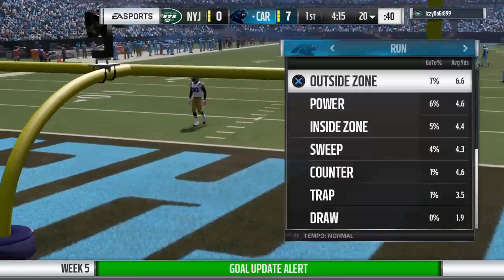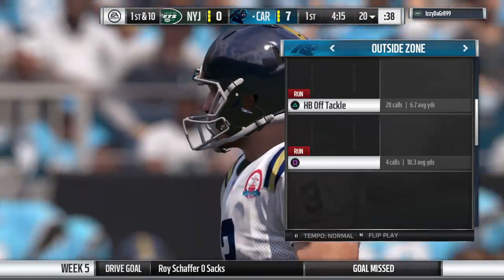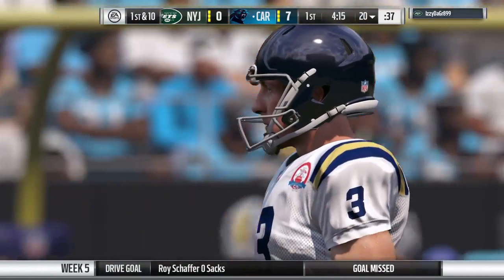And he couldn't get it to check up. That kicks all the way into the end zone for a touchback. And the Panthers coming out now.